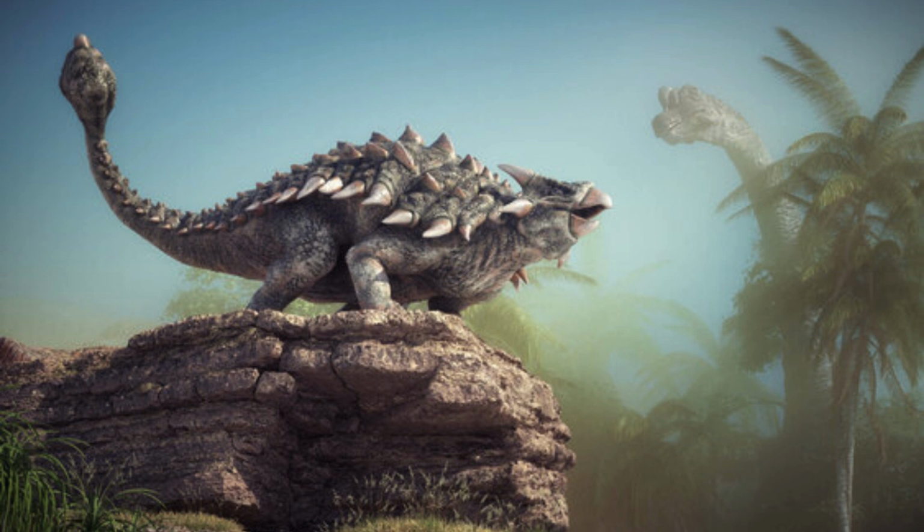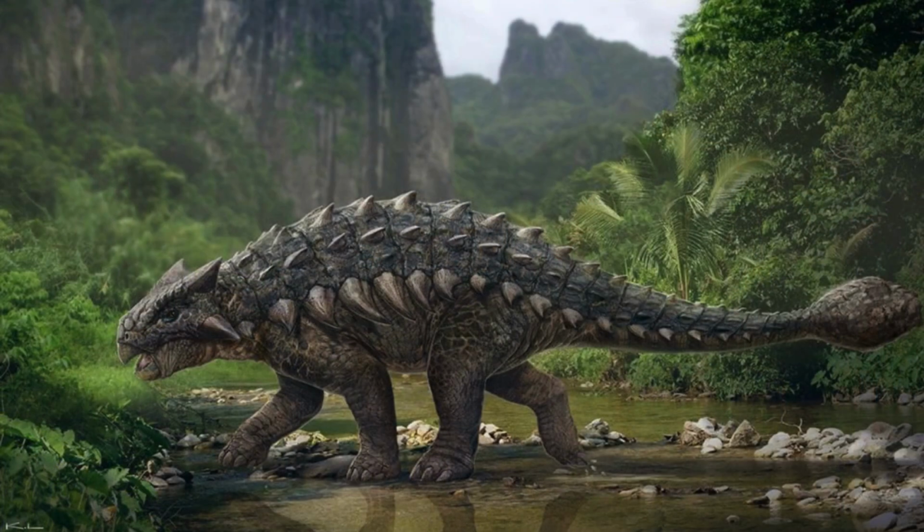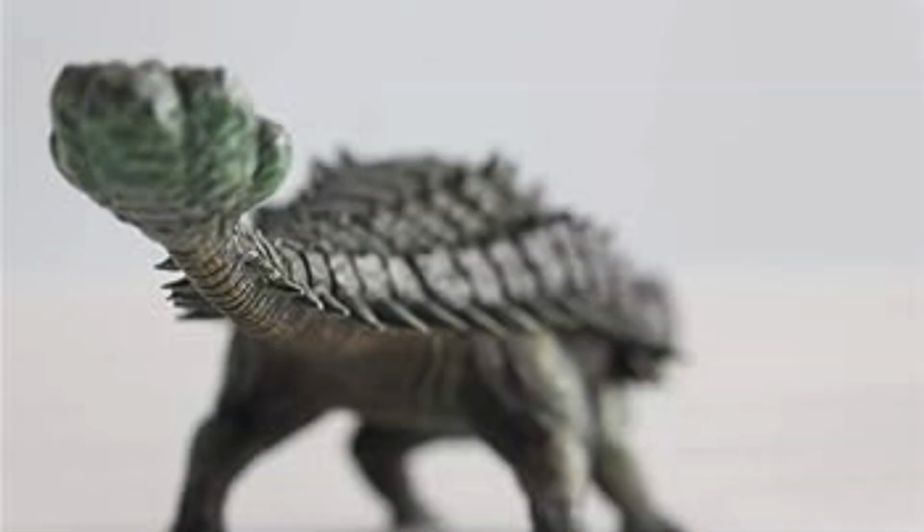Ankylosaurus is one of the most recognizable dinosaurs from the late Cretaceous period, famous for its impressive armor and powerful club-shaped tail. This genus of herbivorous dinosaurs lived approximately 68 to 66 million years ago in what is now North America, sharing its environment with other iconic dinosaurs such as Tyrannosaurus rex and Triceratops.